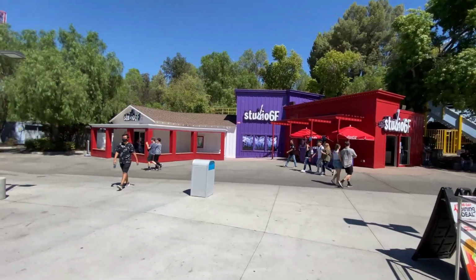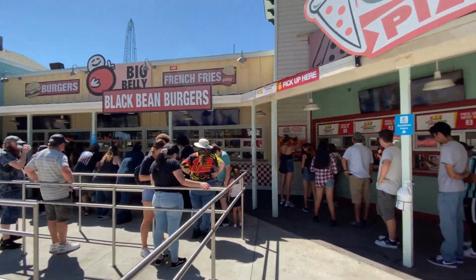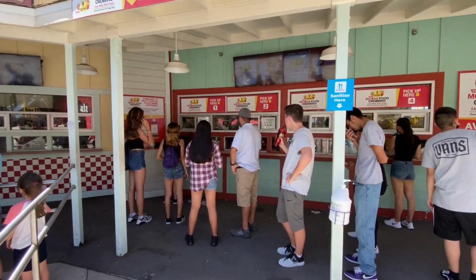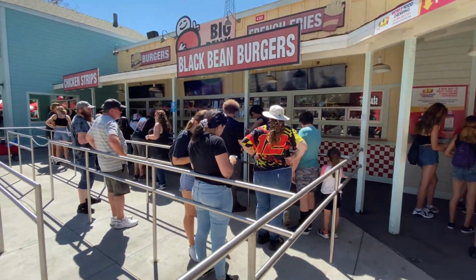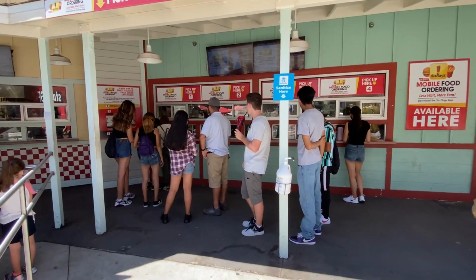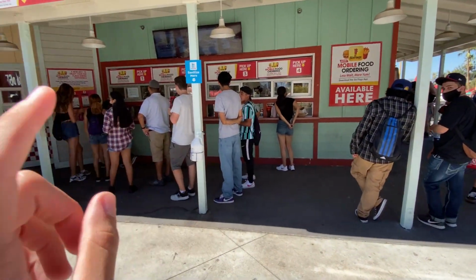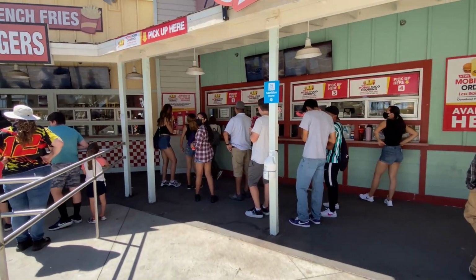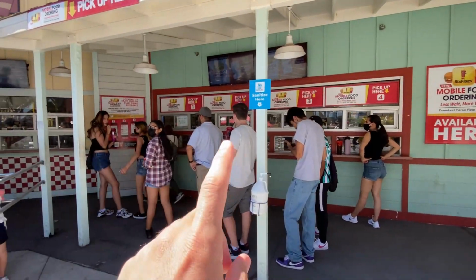Now, another thing I do want to advise over here by the Big Belly Burger and the pizzeria is whenever you go up to these windows, a lot of people recently have been trying to get refills from these windows alone for the mobile orders, but they do let you know ahead of time that these are not refill windows. So I definitely don't recommend coming here because they won't let you do that. Unless you mobile order a free refill, you're able to do it that way. But as of right now, they are advising people to stay away from this for refills.